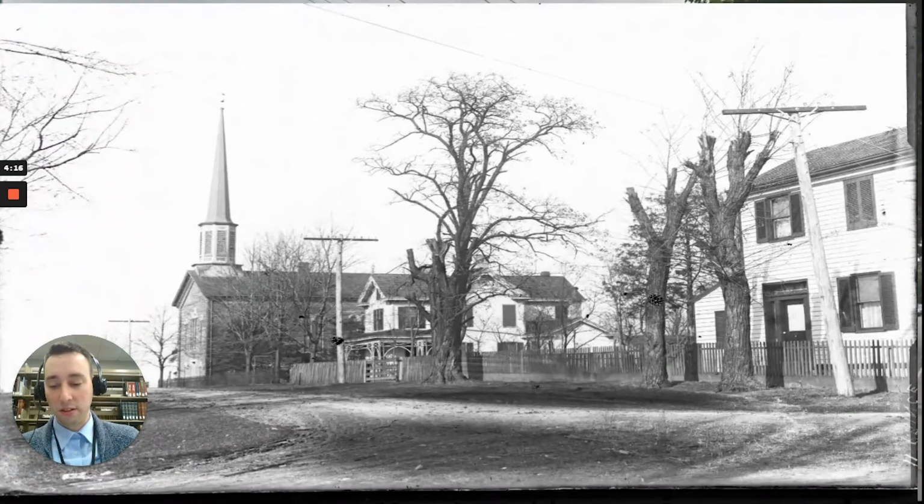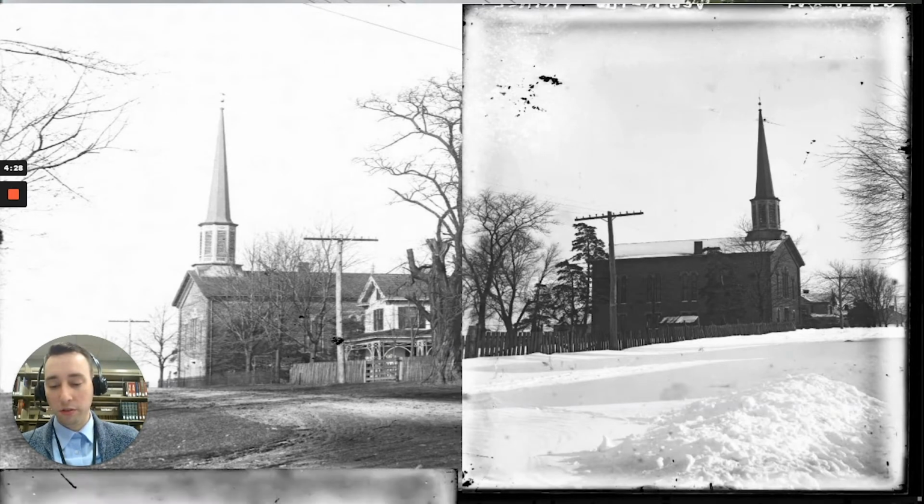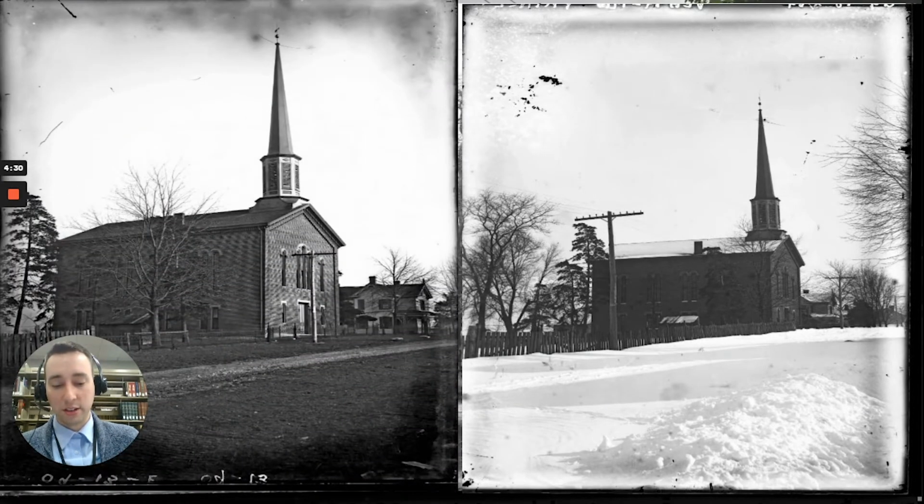In this undated photograph, we return to the 1861 church and get a view of it from East Avenue, which is one of the few streets to not have changed names. We wrap up with two more views of the church from the other side, still standing on East Avenue. Both photographs are undated.